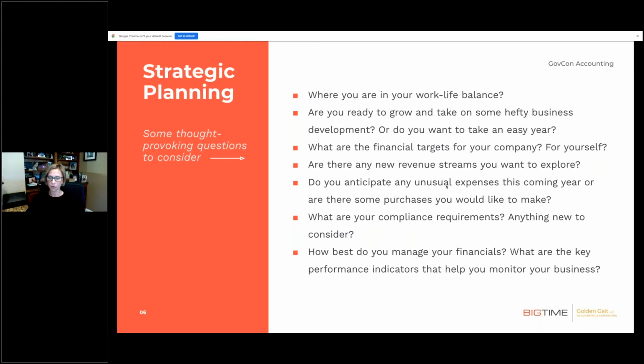What are the key performance indicators that help you monitor your business? Basic financials, balance sheet, income statement, profit and loss, cash flow, those are all pretty standard. But different businesses and different CEOs and presidents look at things a little bit differently. Someone might be focused more on your days sales outstanding, on your accounts receivable, because you have several clients that just don't want to pay on time. So you really need to monitor that closely, and you want to see that weekly report.